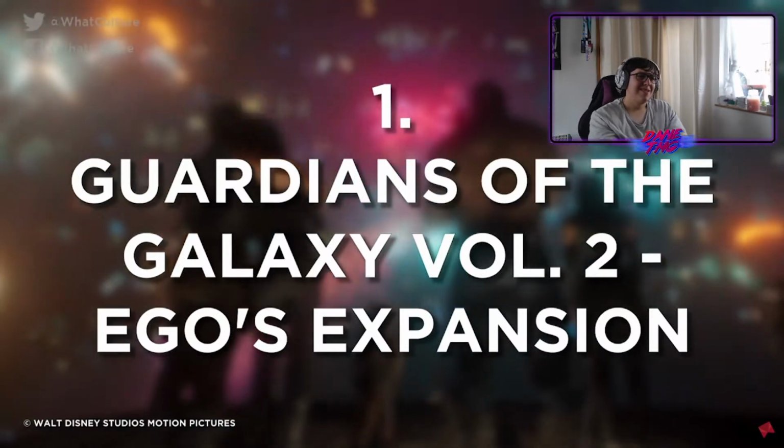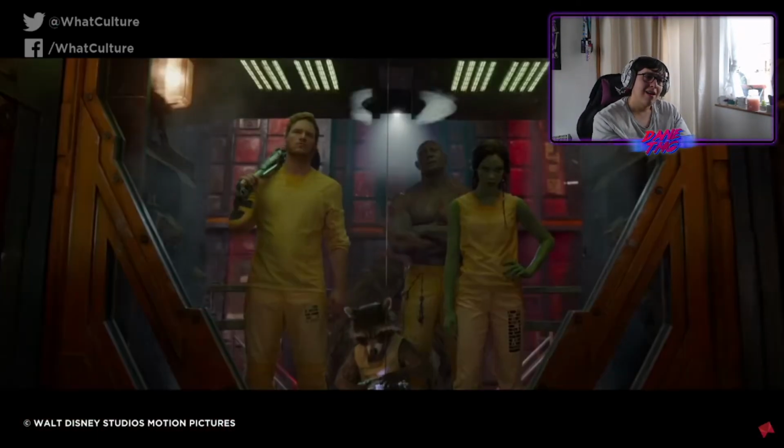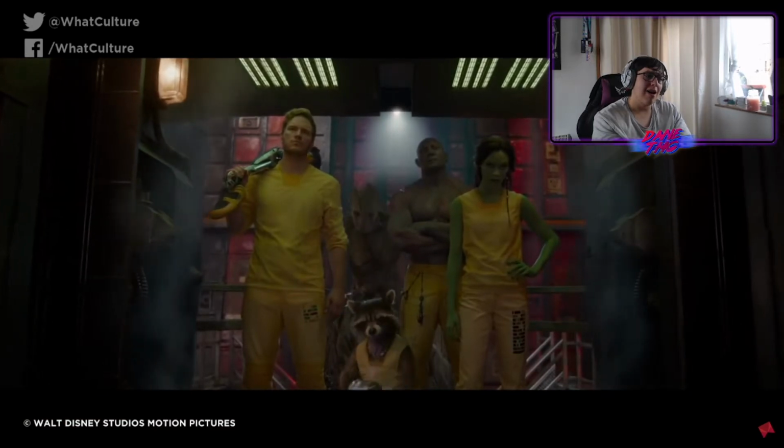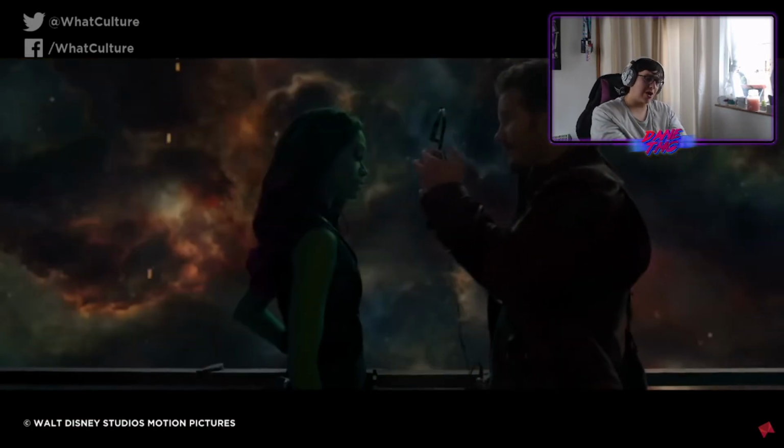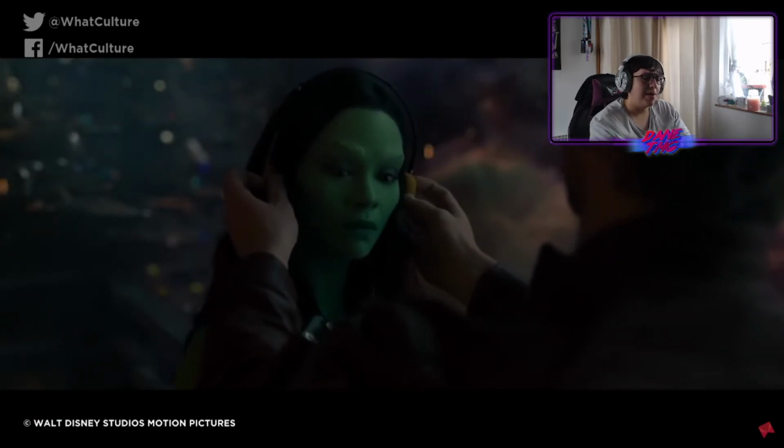Number 1, Guardians of the Galaxy Volume 2, Ego's Expansion. When the first Guardians of the Galaxy film burst onto the scene in 2014, it was universally praised for its mix of perfectly crafted humor and deeply flawed characters.